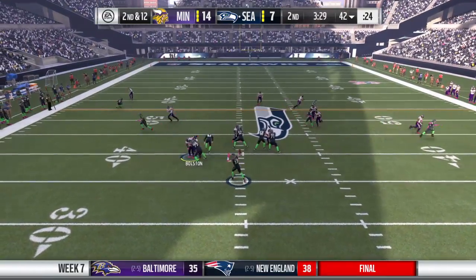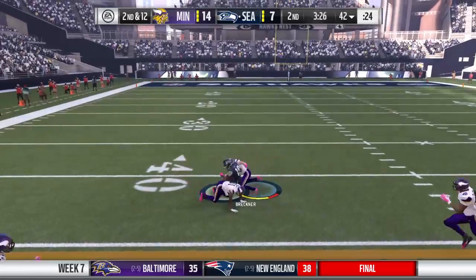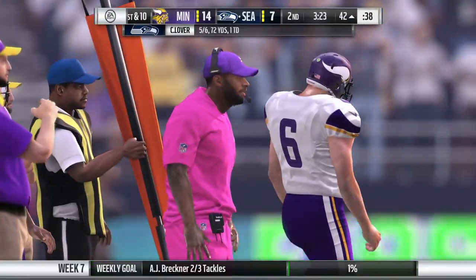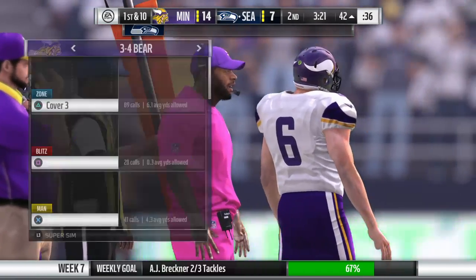From the shotgun, he'll look to throw. Oh, he's got a man wide open, complete. And taking it across midfield and inside the 45.